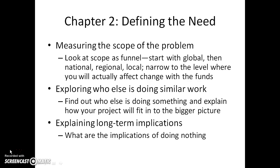You will need to measure the scope of the problem. The issue might have a global or national dimension, but you will need to narrow down to the level where you can actually do something. For example, you might be interested in hunger. Hunger is a global problem, but you might decide that your scope is working on hunger in one rural community in Nebraska.